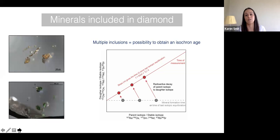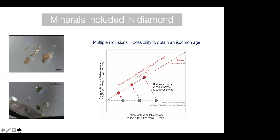So once again, De Beers is listening. We're ready for those analyses. If the diamonds could be... It definitely is a work in progress. Yes. Are there any more comments or questions?